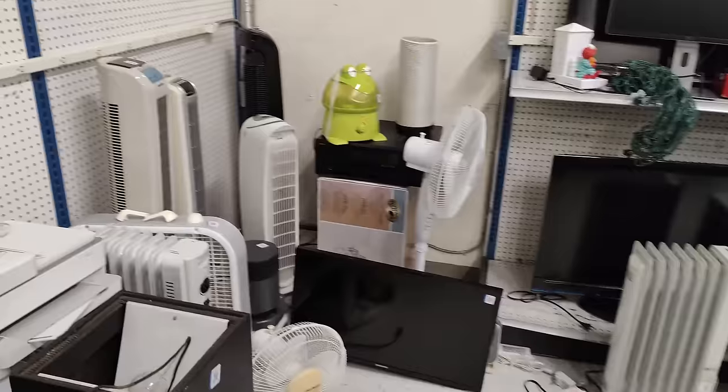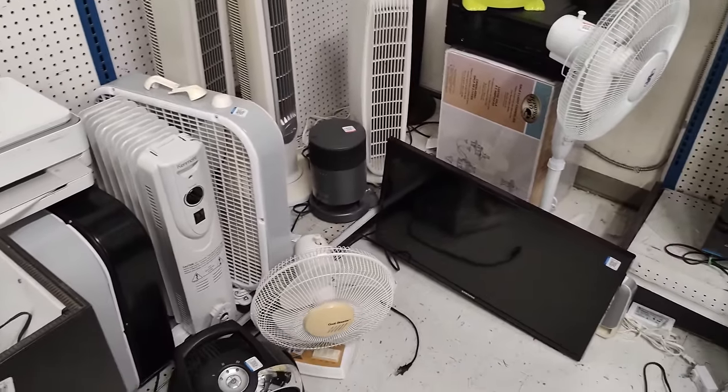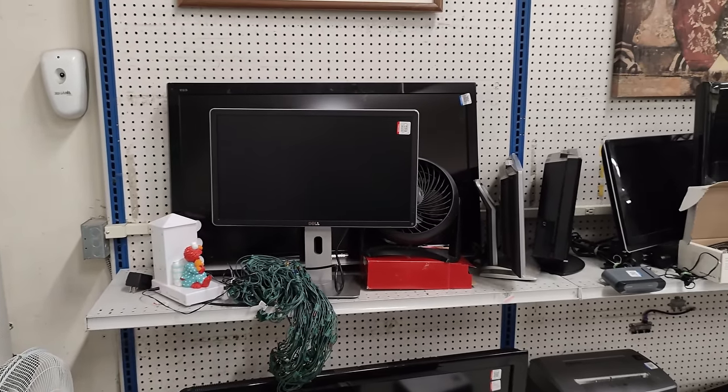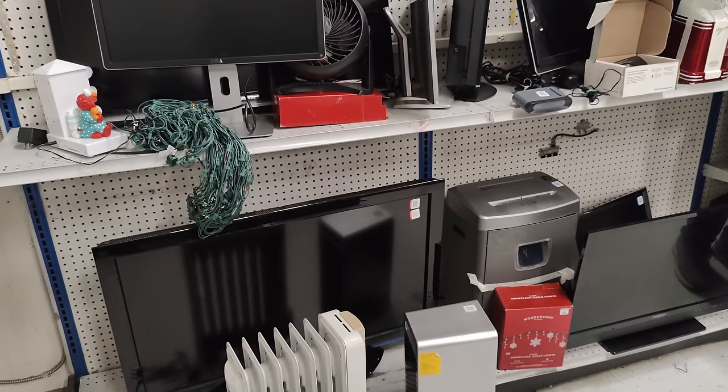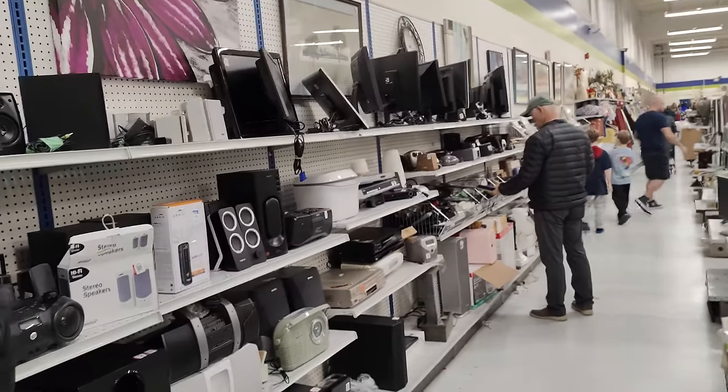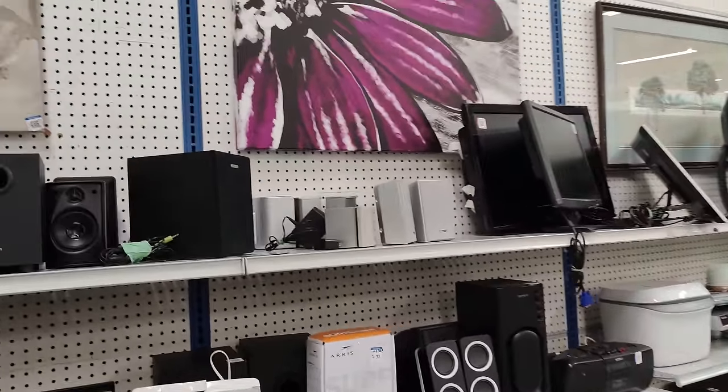Now, I say this one sucks, but truth be told, there's a lot of useful stuff here. The heaters and fans and whatnot. There's TVs, there's monitors, a lot of the same stuff as the other stores. Just not usually anything too spicy, and as you can see, it's kind of a cluttered mess all the time. I don't know what that's about.